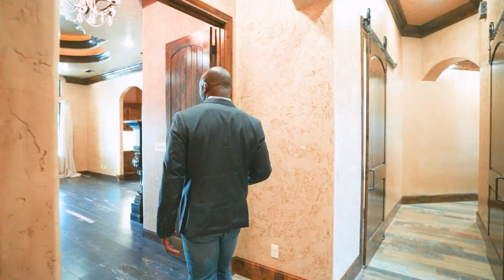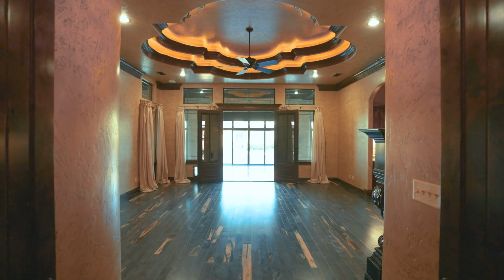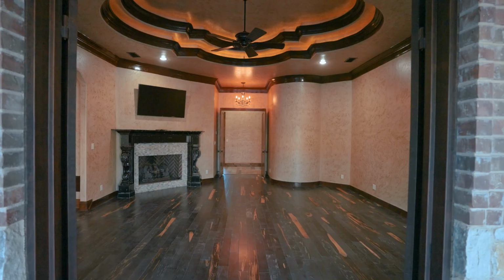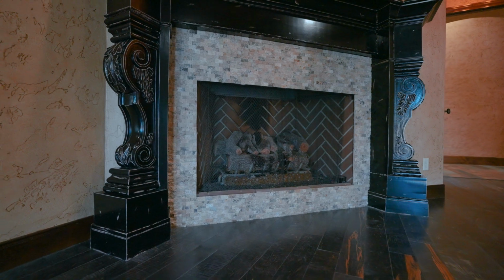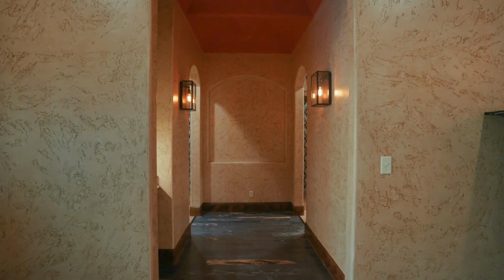Okay, so coming from the living room here to your right, we're going to have the primary ensuite. Now, as you walk in, one of the things you're going to see are these beautiful French doors that look directly out into the swimming pool area and your patio. It's very, very nice. On a summer day, you're going to be able to look out and see your oasis of a backyard.